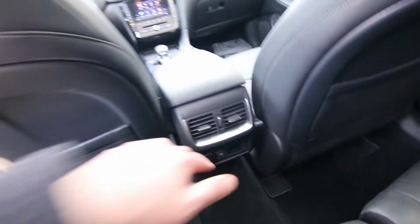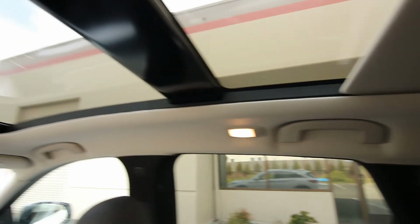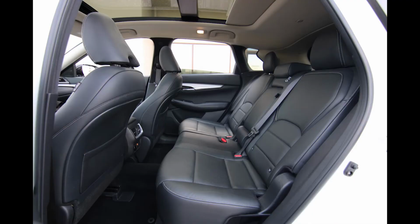They slide back, they recline, which is not always something you get in a two-row vehicle like this. You have rear climate control. I'm 6'2". I have plenty of legroom, headroom back here, very comfortable. It is a compact crossover, big panoramic roof, and it does open as well. And you also have a power sunshade to dim things down if it gets too bright.